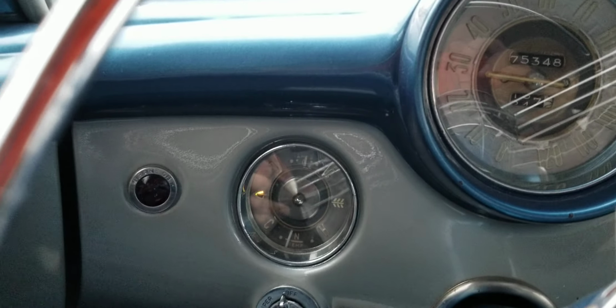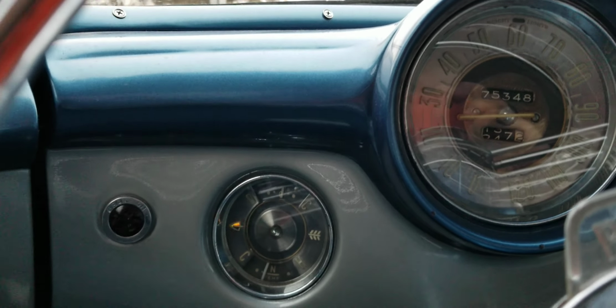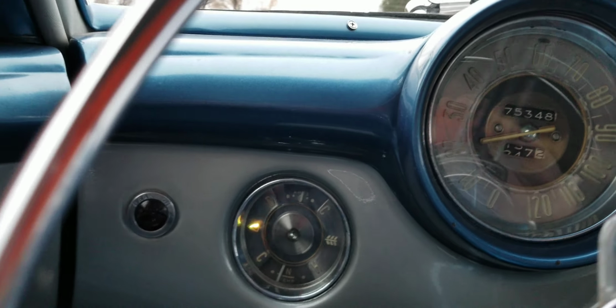There's the turn signal working as it should. And as we accelerate here, I'll keep my mouth shut.